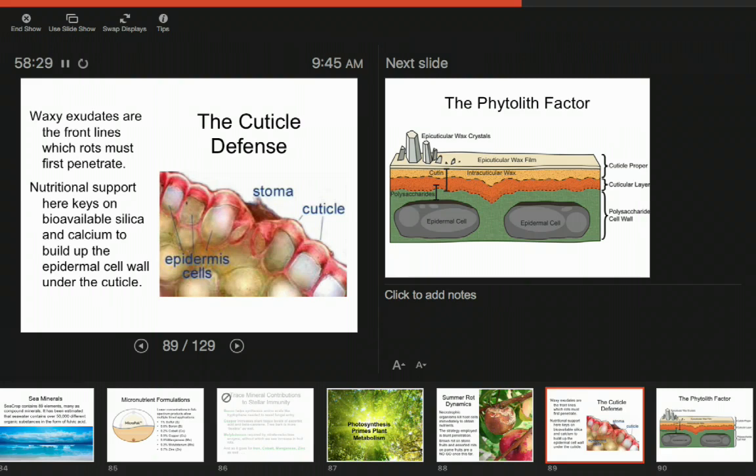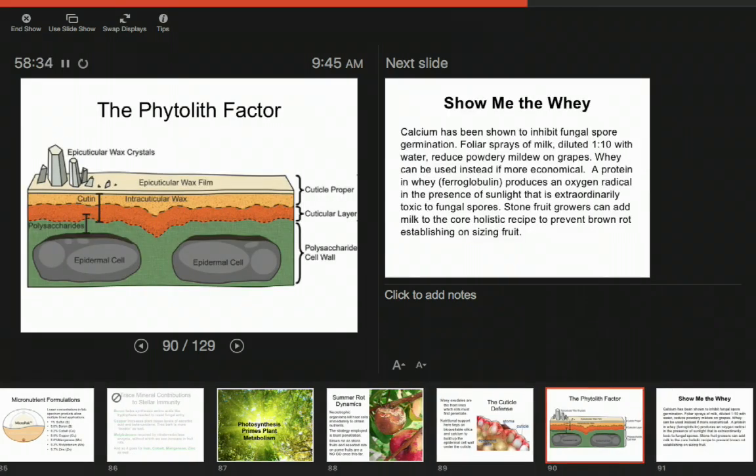Behind that waxy cuticle are the epidermal cell walls and spaces between those cells. When I utilize foliar calcium, I beef up the strength of the epidermal cell wall, and foliar silica forms what's called a phytolith between the cells. So with a robust cuticle, beefed up cells and this phytolith between cells, that's what rots have to get through. That's the primary way that I can defend against rots taking out my crop.